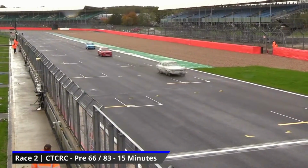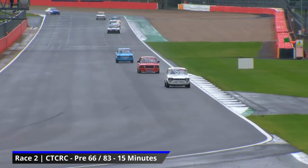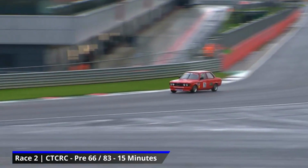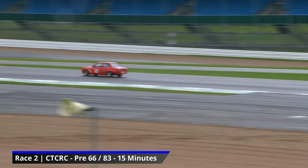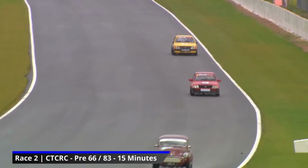Looks like they're just going to do an extra lap to get used to the wet conditions on their way to the grid. Before the 15-minute race gets underway. Just allowing the drivers to have this extra acclimatisation lap. There's one of the Lotus Cortinas, that's Tony Palmer, car number 2.